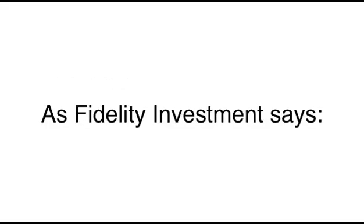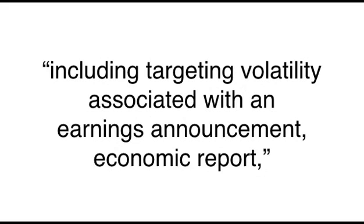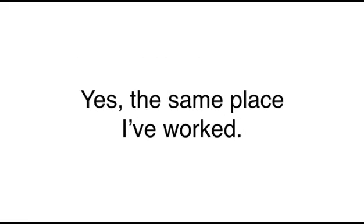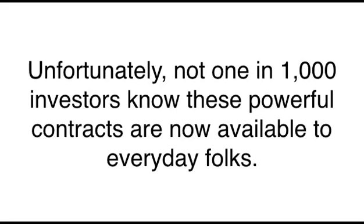As Fidelity Investments says, with fast cash contracts, it may be possible to more efficiently employ short-term strategies including targeting volatility associated with an earnings announcement, economic report, or other key event that might occur on a specific date. These contracts started as a pilot program back in 2005 at the Chicago Board of Exchange. Yes, the same place I've worked. For that reason, I know these contracts like the palm of my hand. Unfortunately, not 1 in 1,000 investors know these powerful contracts are now available to everyday folks.